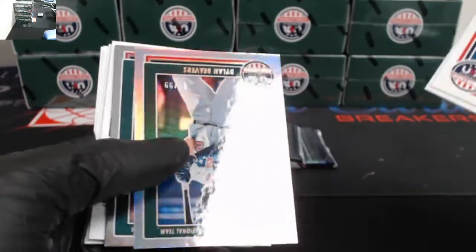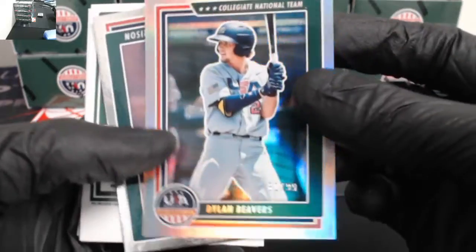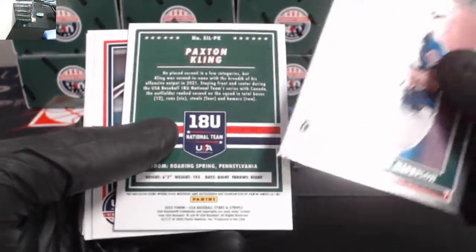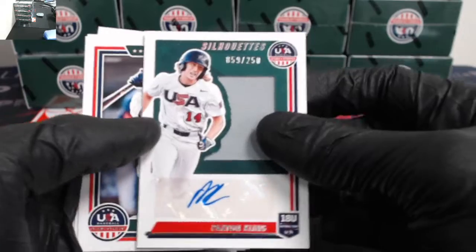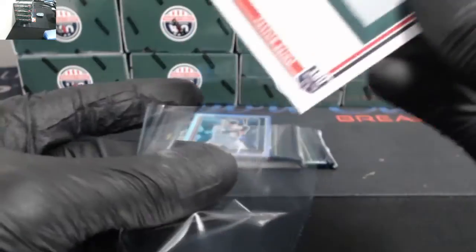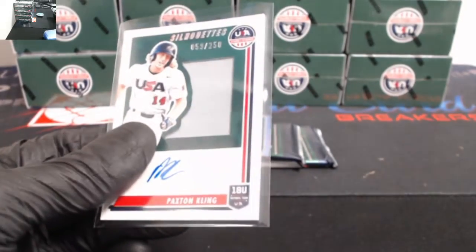Bristow. Number to 99, we got Dylan Beavers. Dylan Beavers to 99. Oh, definitely just showed that, but that's a good hit. Paxton Kling. Jersey auto to 250. We're already starting off really well. I like it. We are starting off very well.